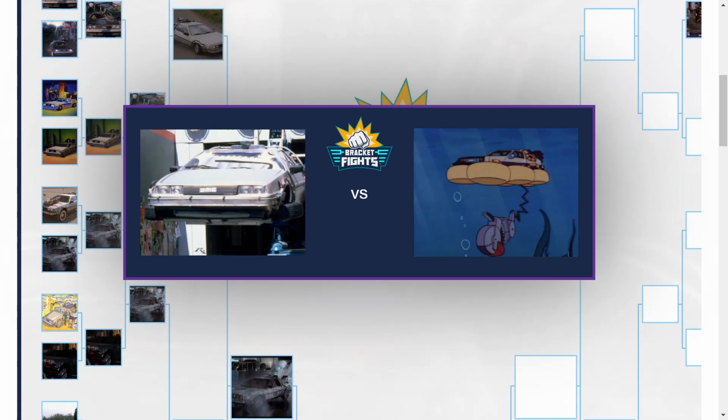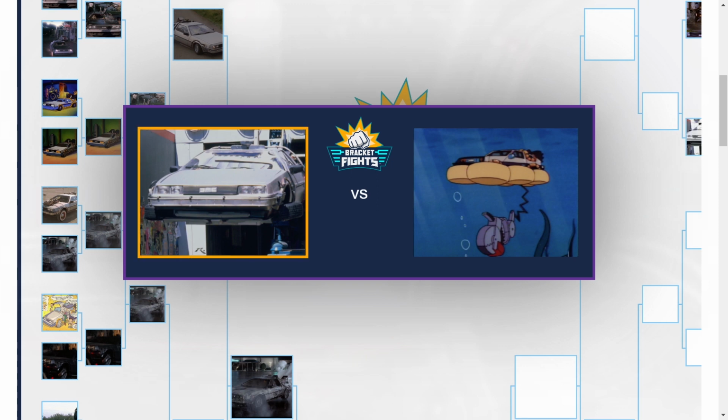Fiberglass car or submarine? This one was used in the filming. They put it on a forklift and on a crane for the flying part. I think I like the first one better. Why? It's got a huge DMC logo. Some parts of it look very cool and technical. But compared to that one, which is just in the water, how would that even work? Alright, we're going with fiberglass car.